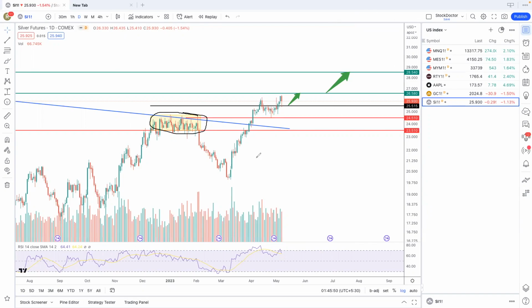Now let's talk about the levels. Unless and until it sustains below 25.50, I am bullish. My first target is 26.50, which is almost achieved, right? And then it again went down. The second target is 28.50. My long-term targets are 30, 32, and 34. These are the three long-term targets.